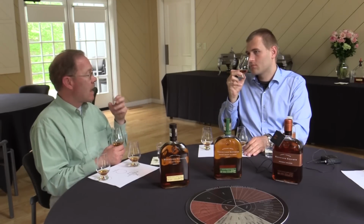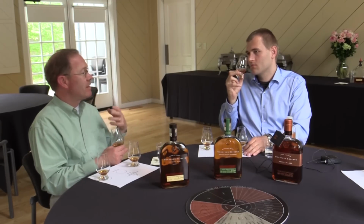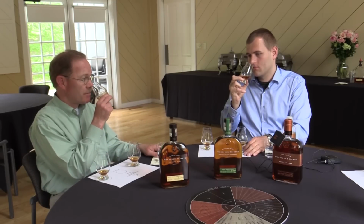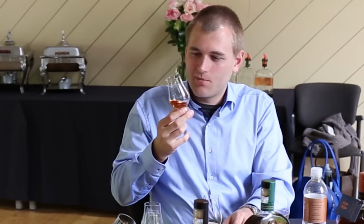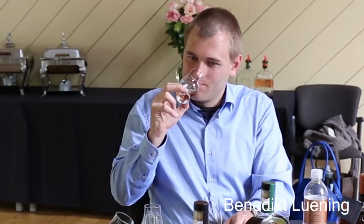And the spices are all baking spices, not tobacco and not leather, but anise and clove and cinnamon and nutmeg. It's a very delicate spiced aroma. A little bit of chocolate. I'm not that great of an expert, so it's a bit complicated for my nose, I have to say. It is very complicated.